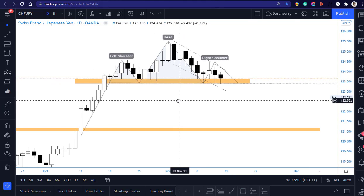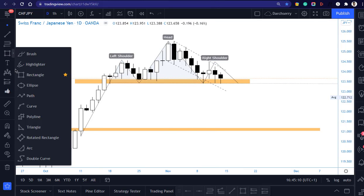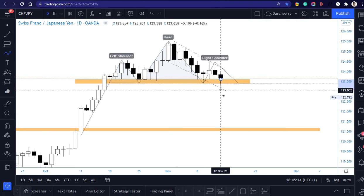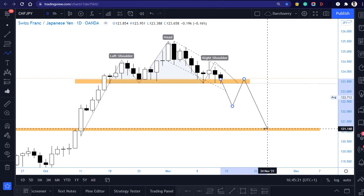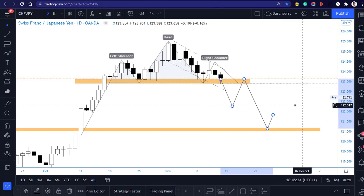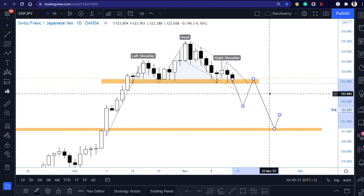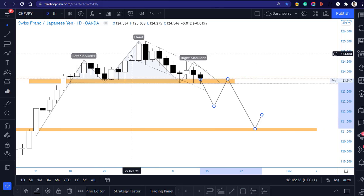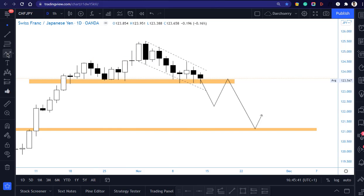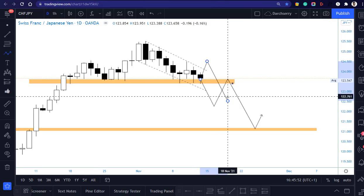So for the week, I'm going to be looking for a breakdown of 123.500. It's possible to take an outright breakdown or wait for a retest before price moves further down into this level. That's around a minimum of 250 pips that we can catch. However, I would like to say here that it is possible that we first of all experience something like this, up to 124.5, before the decline begins.